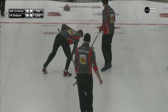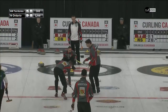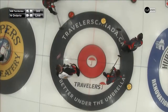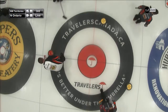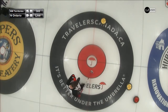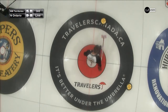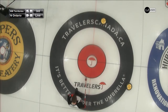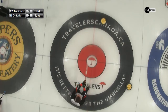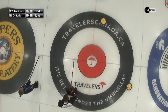You know, Steve is trying to get by that guard and push that yellow rock out. And it just wrecks. They're just missing by an inch. I'm not sure if it's the delivery or it's the line. If it's not enough ice or too much ice. There's so many different variables, Arnold, aren't there? Absolutely. Maybe just how you released it out of your hand. Exactly.